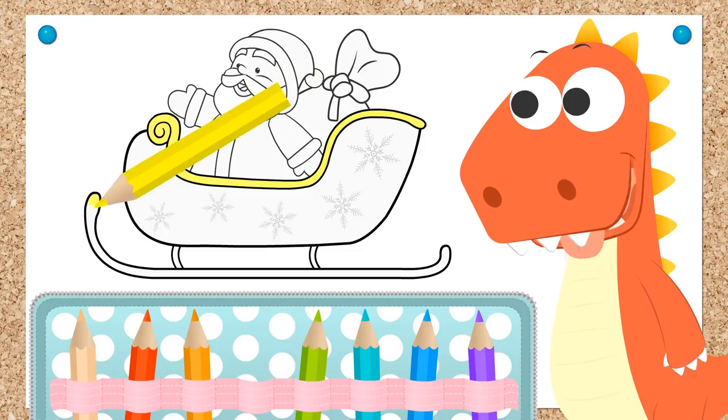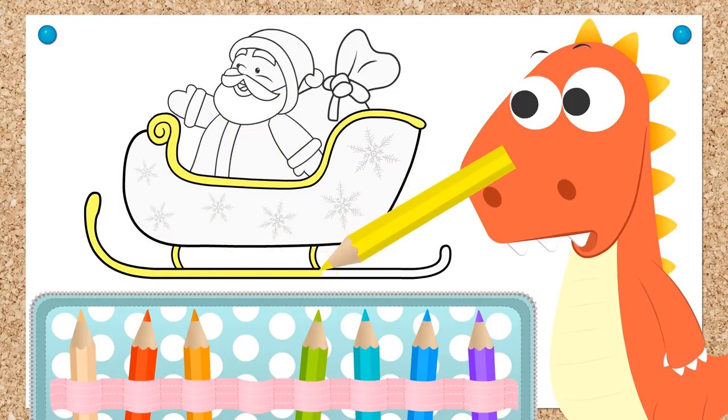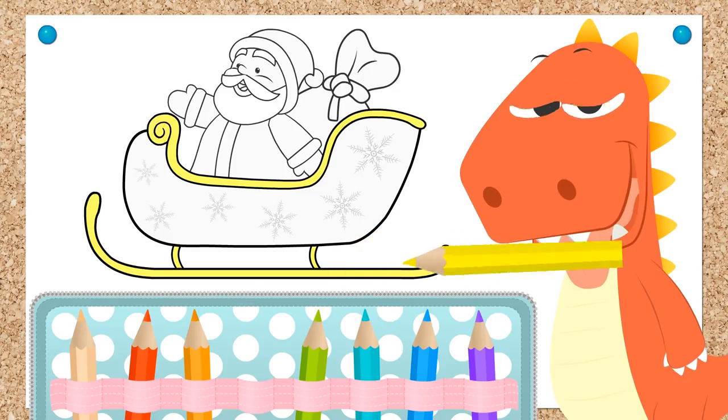Done! And now, let's do the lower part, so that Santa can slide on his sledge. And also done.